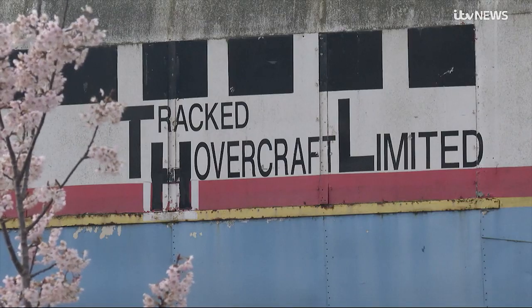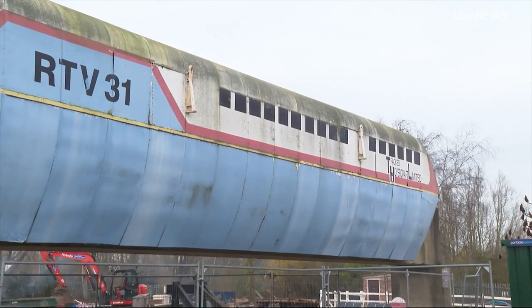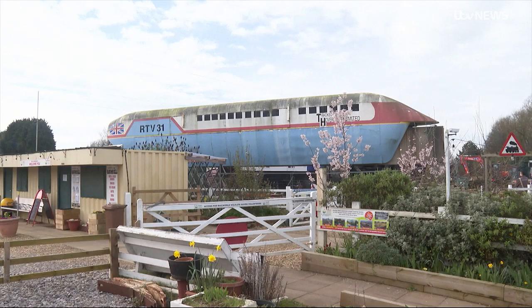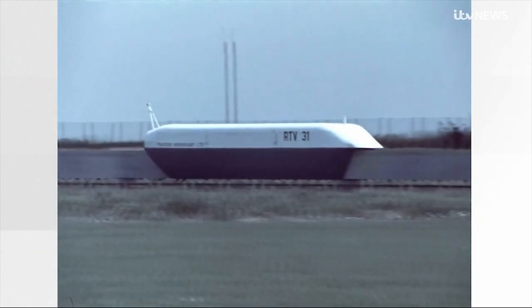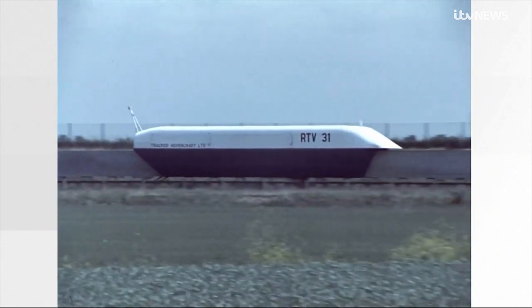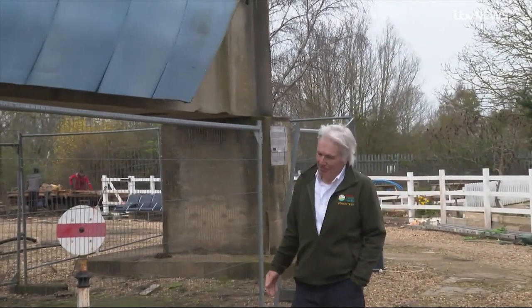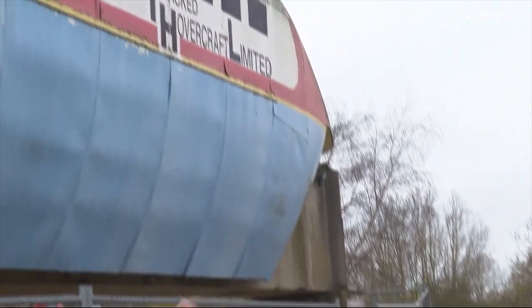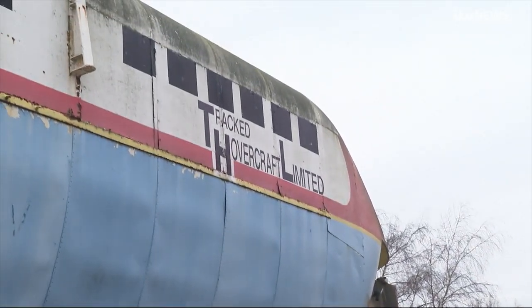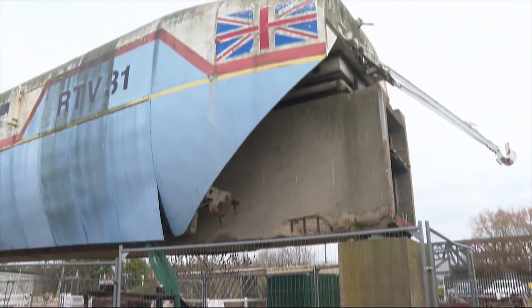After decades on display at the Railworld Wildlife Haven in Peterborough, this prototype of a tracked hovercraft has seen better days. And its better days were back in the 1970s when it sped along this test track built in the fens. But Brian Pearce, who runs Railworld, now fears it could be cut up and scrapped if he can't raise the funds to replace the concrete rail it sits on and repair the metal vehicle itself.